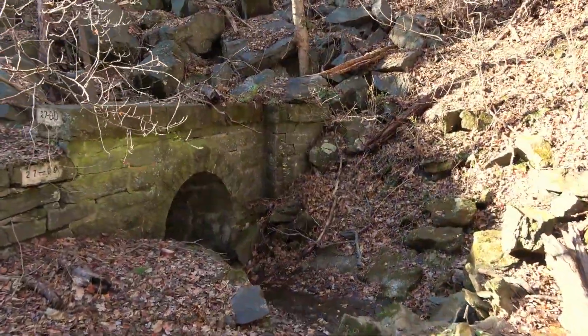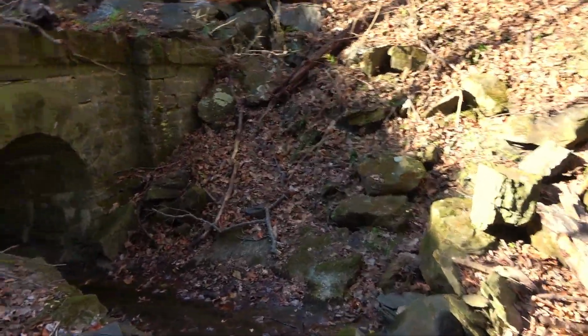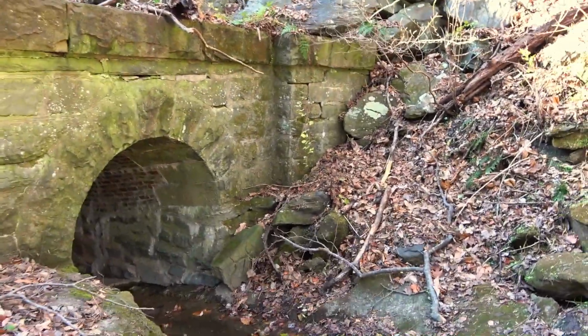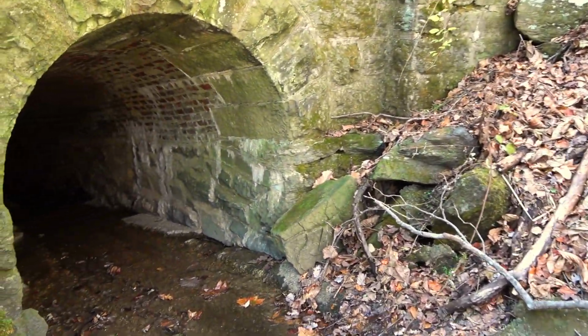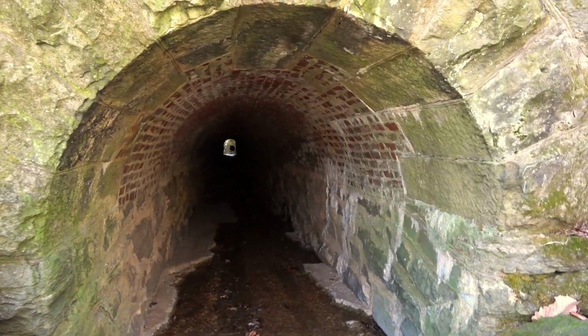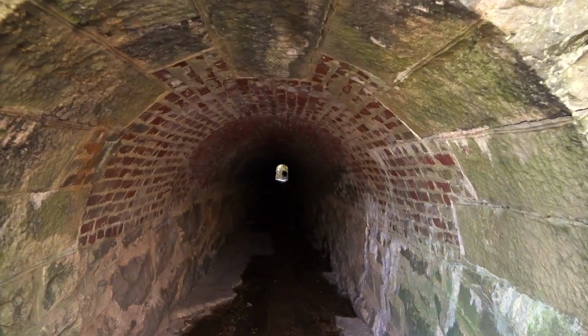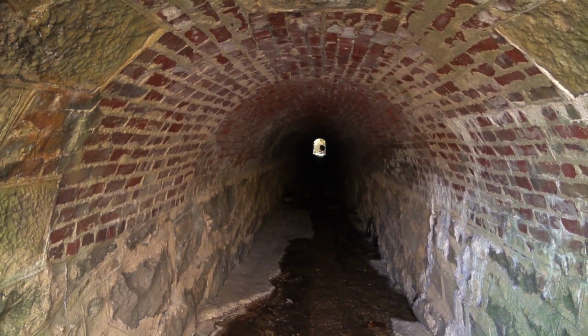All right, so down here is the fourth one. Well, this one's a lot steeper incline than the others. Whoa. Oh, this is the one that ends in two smaller little tunnels. Cool.